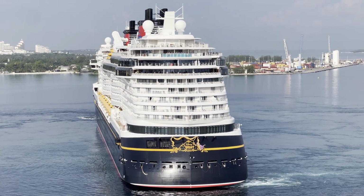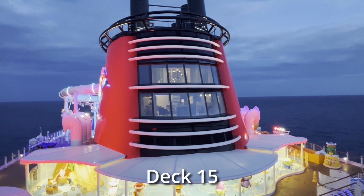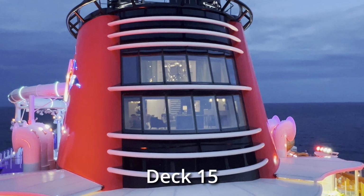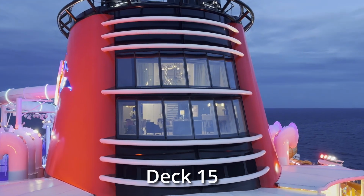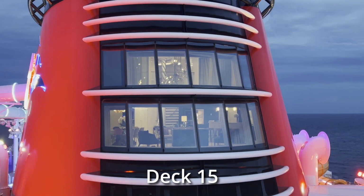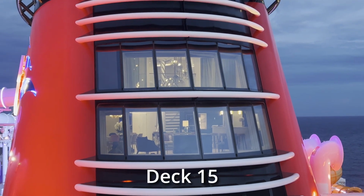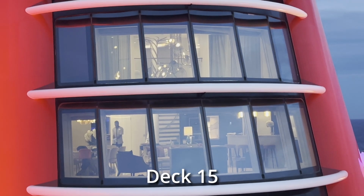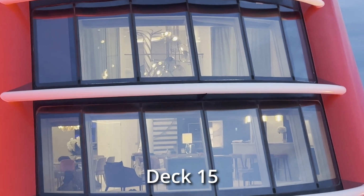Starting at the very top of the ship on Deck 15, we've got the Wish Tower Suite. And Deck 15 is actually the upper level of this 2-level suite. This unique accommodation is 1,965 square feet with an interior design inspired by Walt Disney's animation film Moana.